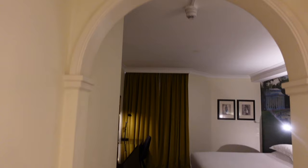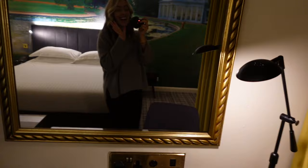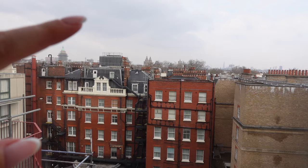It's got a nice little arch there actually. Adds lots of character, but yeah, this is a deluxe room. So I've got lots of space to get ready. A TV over there. There's also an interjoining door, which stresses me out. I hate it when there's an interjoining door. It freaks me out. You can literally just see the Natural History Museum just there. So super close for tonight.